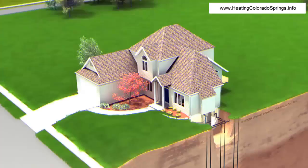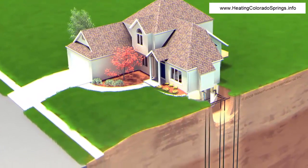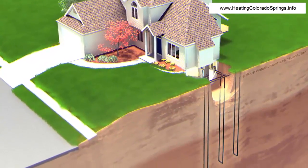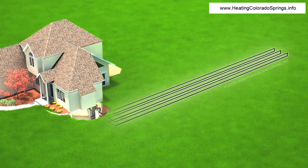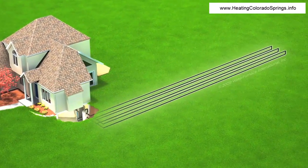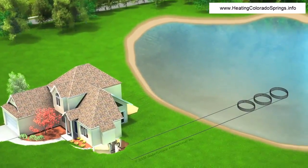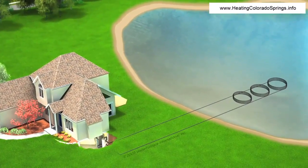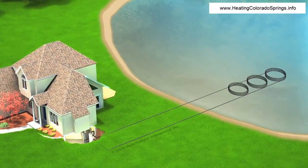Where space is limited, vertical loops are used. Well drilling equipment is used to bore small-diameter holes from 100 to 400 feet deep. Horizontal loops are generally preferred where more space is available. Pipes are placed in trenches that range in length from 100 to 400 feet. If a nearby body of water is available, it can be utilized for a pond loop. Coils of pipe are simply placed on the bottom of the pond or lake to capture the geothermal energy.